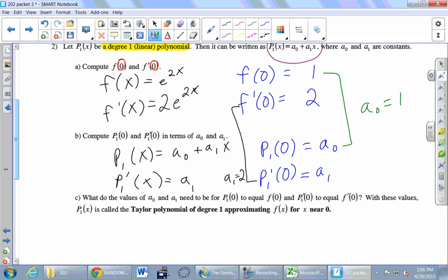And so that means that our final answer here is P1 of X equals, so all we're doing is copying our original formula, but changing the A0 and the A1 to the numbers that we just found. So A0 plus A1X becomes 1 plus 2X, yeah? And that's it. 1 plus 2x is the best line that we can come up with. It looks as close to that e to the 2x curve as possible, near x equals 0.